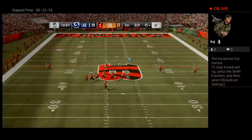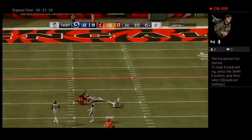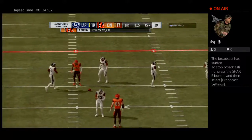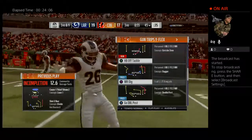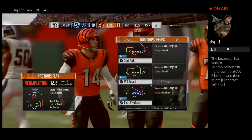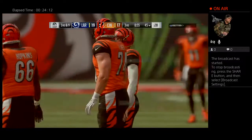Heads up. Looking to throw on 2nd down. Dalton. And the hit jarred loose. It's incomplete. It's a lot of contact going on there, and in the end, unable to keep 2 hands on the football and bring it into his body. Everything looked pretty good until the finish.